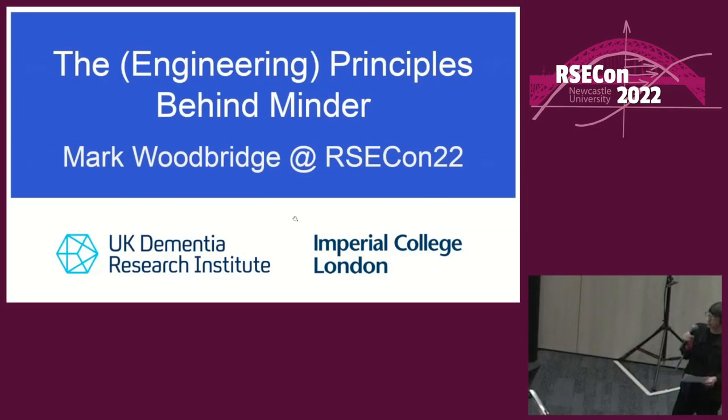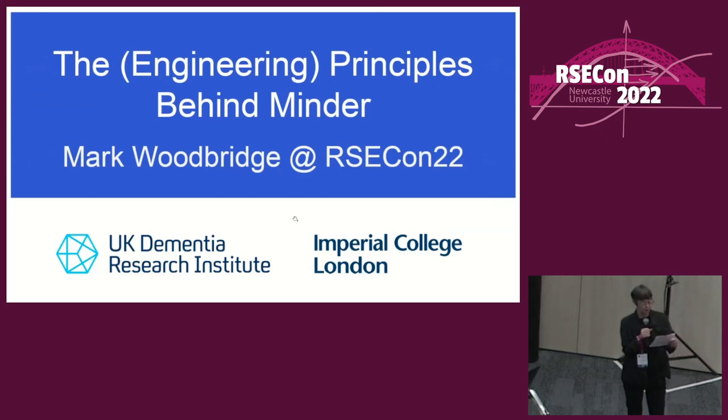So our final speaker today is Mark Woodbridge, who's presenting on Squaring the Circle, the engineering principles behind Minder, a healthcare platform designed for patients, carers, clinicians, researchers, and developers.